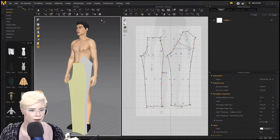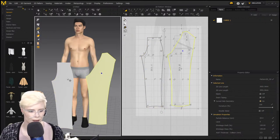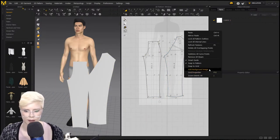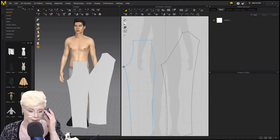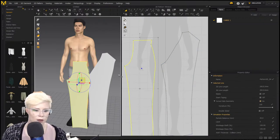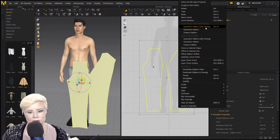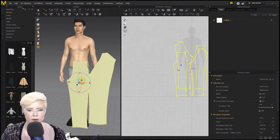Okay, swapping that back out. I now have a front and a back, and I no longer need this pattern, so I'm going to go back to add background image and just select reset, and I no longer have that background image. So I have a front and a back, and I need to make symmetrical pattern pieces. So I'm right clicking and choosing symmetrical pattern with sewing, or Control D.